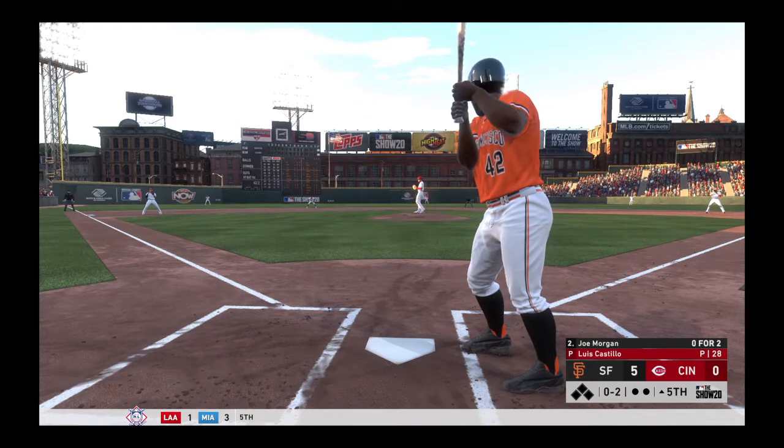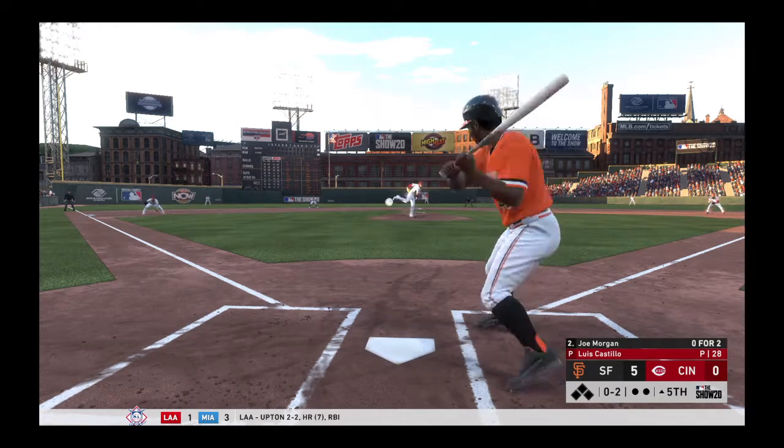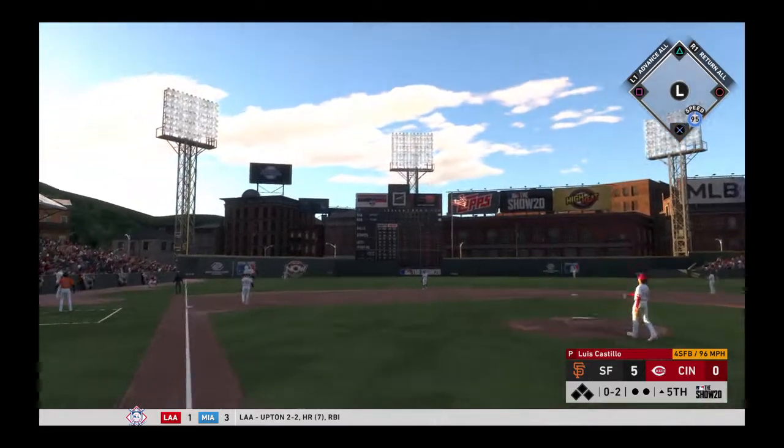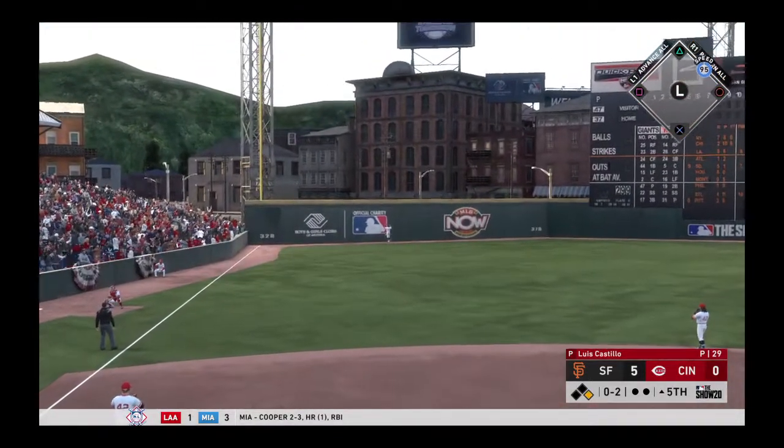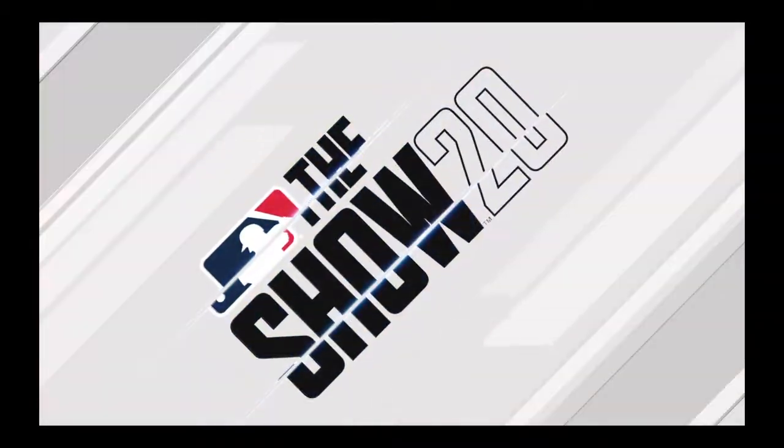Into the windup. Here comes the 0-2 pitch. This one's smoked the other way. High and deep to left. Left fielder looking up. And it's gone as they add still another.